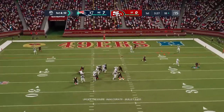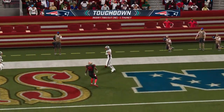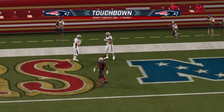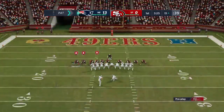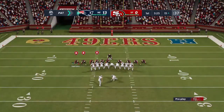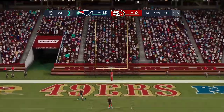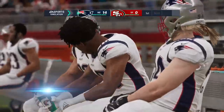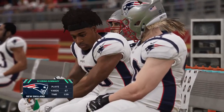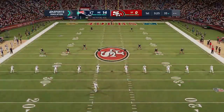Newton on first down. And that's going to be caught for a Patriot touchdown. Cam Newton now with two first quarter touchdown passes. And the Patriots, they add on to their lead. And it's good, and they have jumped out here to a quick 14-0 first quarter lead. So that drive spanned five plays, and it ends with a New England touchdown.